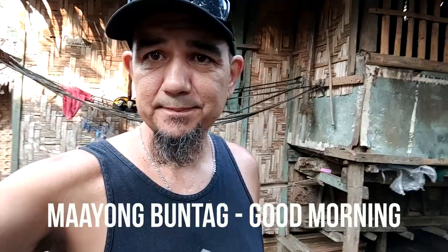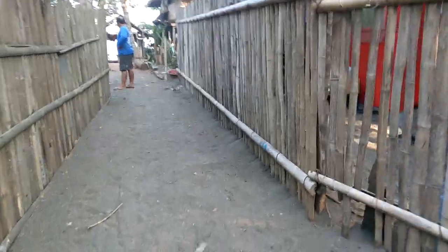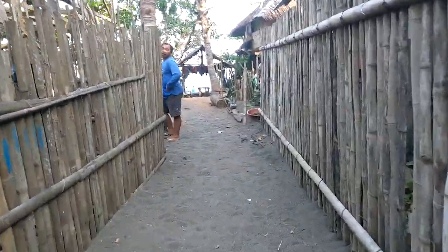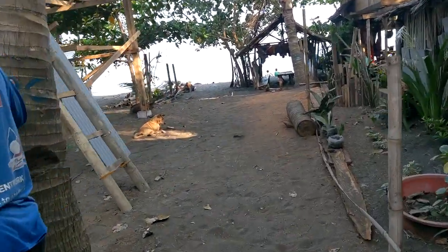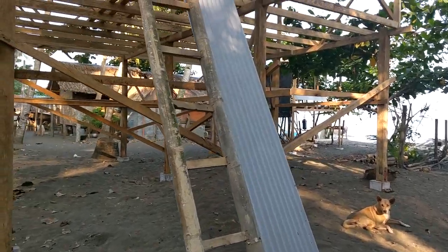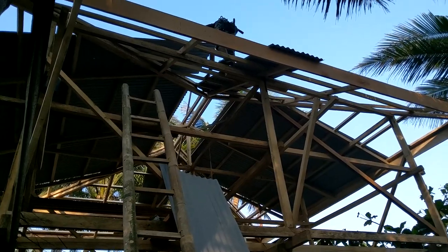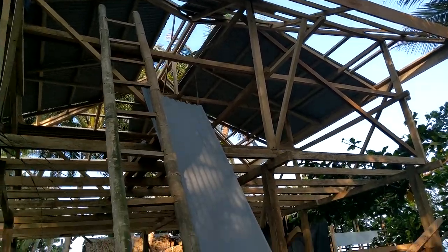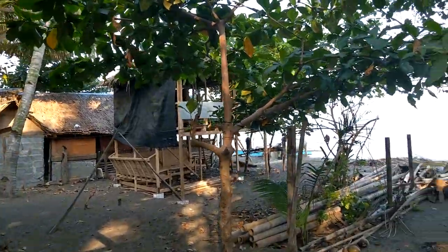It's about 7 o'clock in the morning, and they're starting on the house. So let's go see what's happening. Starting to put more panels on the roof. Let's just take a walk around and see what we see this morning.